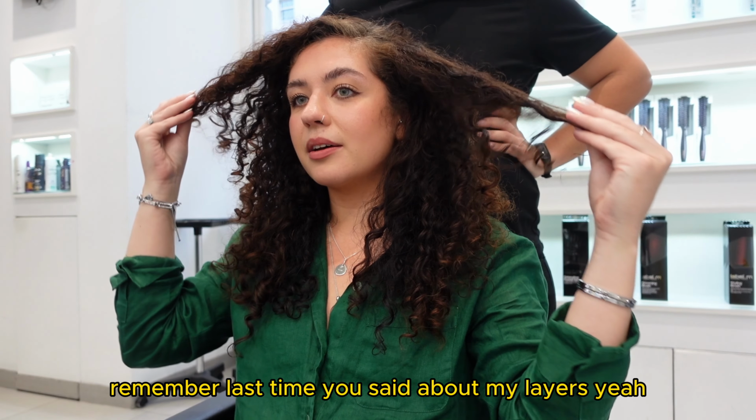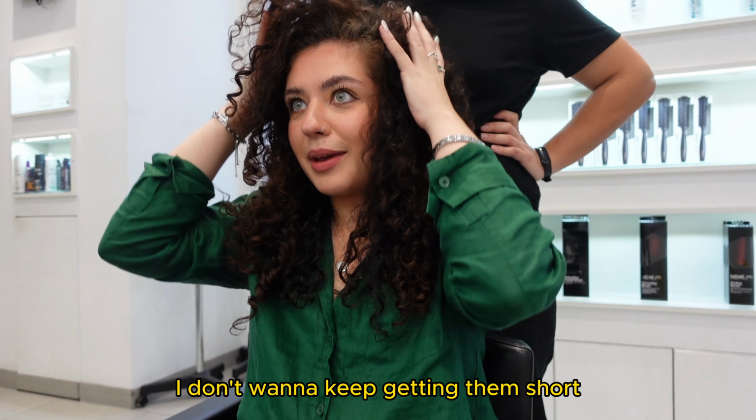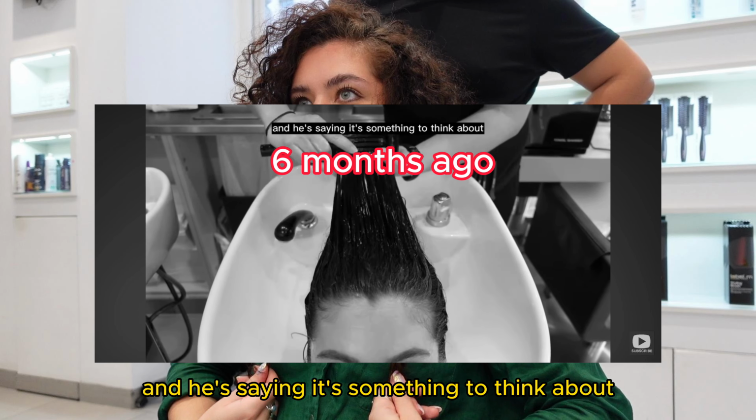Do you remember last time you were saying about my layers? You said, like, I don't want to keep getting them short and then growing it long. Nikos was saying he is struggling to visualise the eventual shape I want if I want to keep growing it really long but also want loads of volume at the top, and he's saying it's something to think about as my hair is growing very quickly.